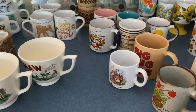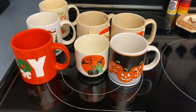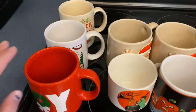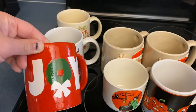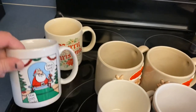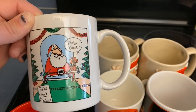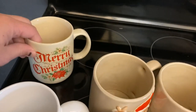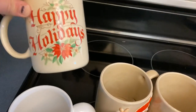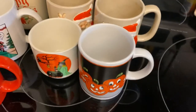And now I'll show you the ones that I am wanting to keep. So I just put the holiday mugs over here. These four are the ones I'm keeping, and then these are the ones that will be for sale. So I'm gonna probably wait until Christmas to list these, but I have that one. This one's a really cute one from Shoebox. It says define good. And then this is an old Hallmark. It says Merry Christmas on one side and Happy Holidays on the other. These are the ones I'm keeping.